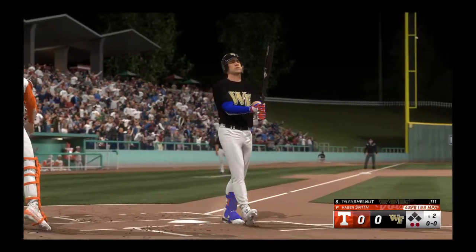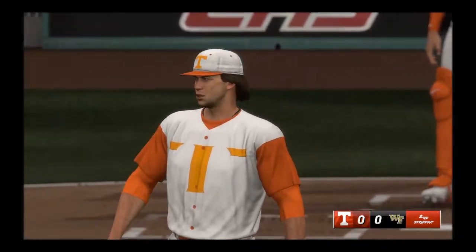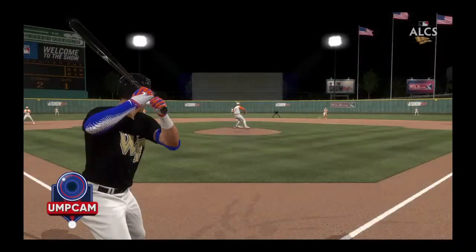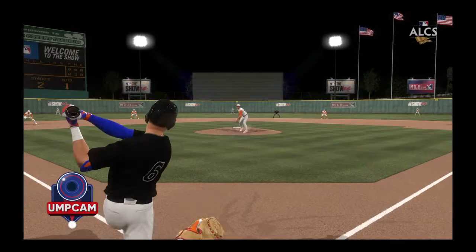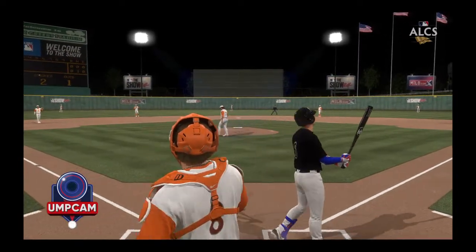99 miles per hour to finish him off. Just overmatched on that fastball right there, and it wasn't like he was set up for it by something off speed earlier in the at-bat. Just came right after him with 3 straight, and he had no answer for it.